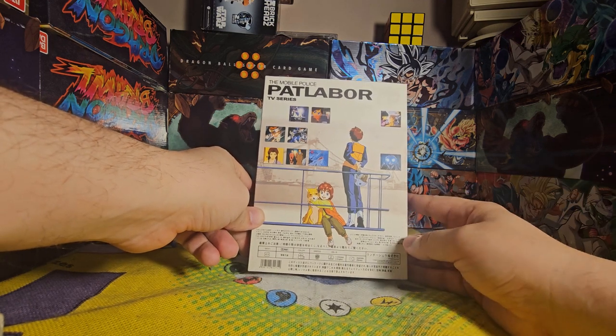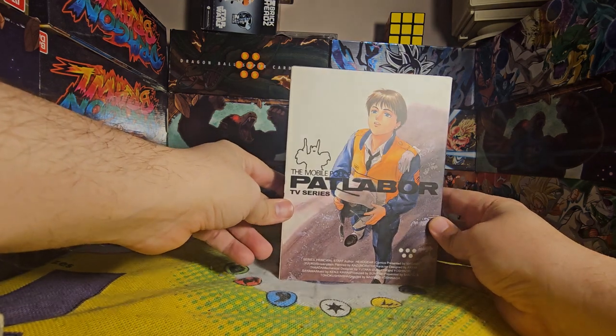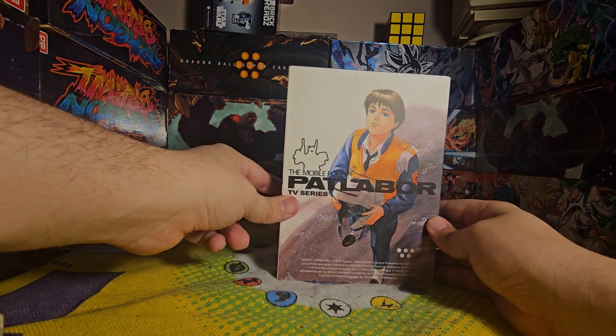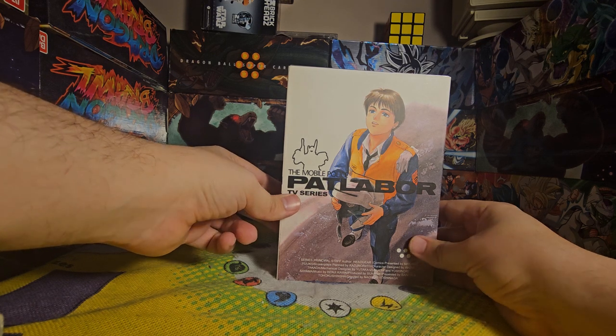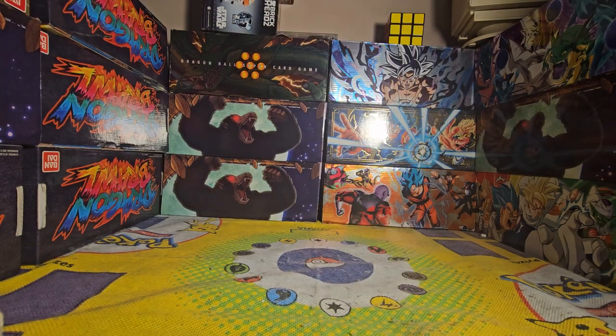I already have the series. I just picked it up because it was like $20 and I love the series. But at the same time, it was the first anime I ever saw on VHS from a video store called Video Update, which no longer exists. So, yeah, fond memories of that. Really like mechs. And the Mobile Police Patlabor mechs are really cool.